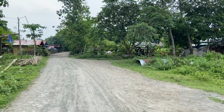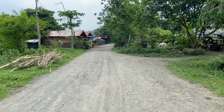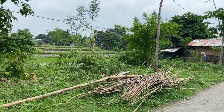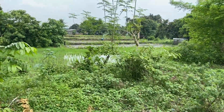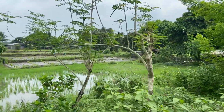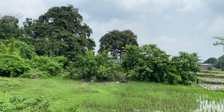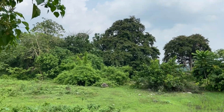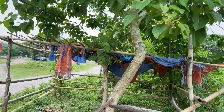So the frontage ends at the side of the first house, and you have to go straight, and it is part of this rice field you can see over there. That's part of the 1.5 hectare property. You can see, including that star apple and another big star apple, and on this side, that's still part of the 1.5 hectare property.